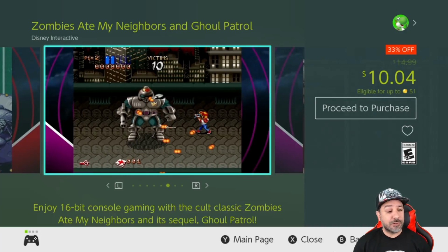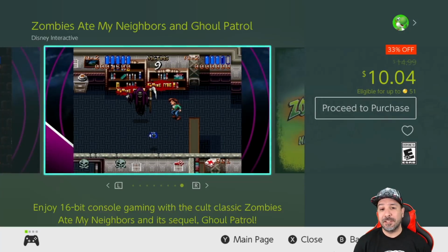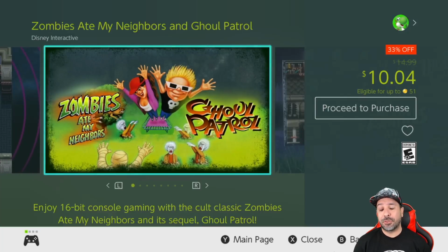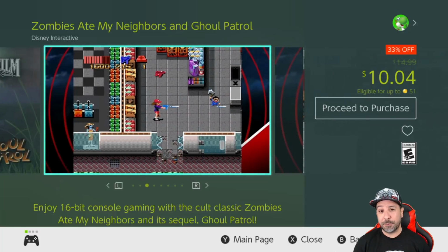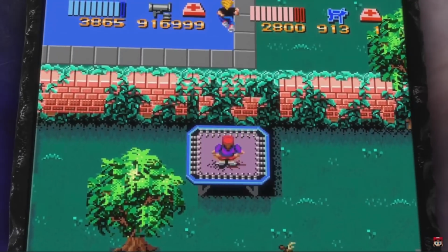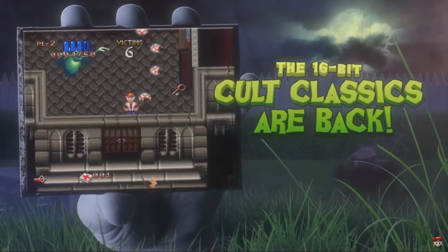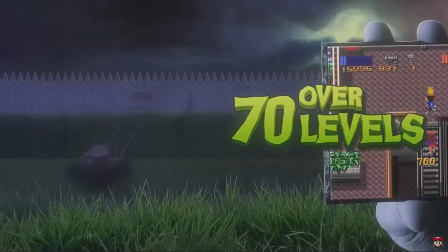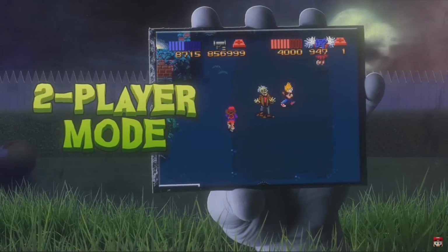Now our next game, or I should rather say collection, is also at its lowest ever price, but that's because it's the first ever sale on it, and that is Zombies Ate My Neighbors and Ghoul Patrol that is 33% off at $10.04 that will be running till November 5th, and finally, this is going to be my pick of the week. Now this collection combines 2 of the biggest cult hits from the 16-bit era. With amazing arcade-style top-down shooter action, both these games are amazing pickups for anyone who is into the retro fandom.